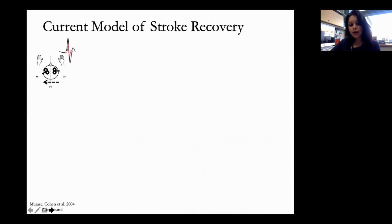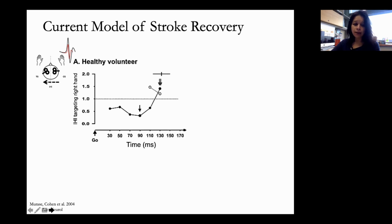So all of this current rehab is based on a model of stroke recovery, which was launched from colleagues at NIH here in the United States, Dr. Leo Cohen and his group, and is a very popular model that we have followed and others have followed. What this model basically says is that if you look at healthy volunteers and you measure interhemispheric inhibition, you realize that during movement of a unilateral upper extremity, the other hemisphere has always imposed a lot of interhemispheric inhibition. But whenever you need to perform unilateral movement, that inhibition from the opposite hemisphere alleviates, and instead you're able to see a facilitation and thereby perform movement.